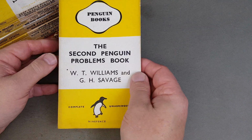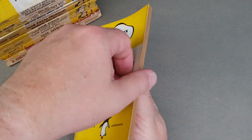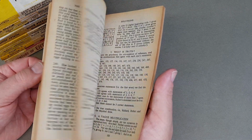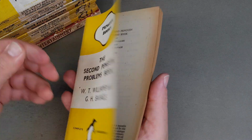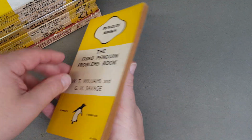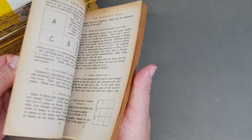Another scarce-ish one, a second Penguin Problems, but not as scarce as the crosswords, and this has got a mixture of puzzles in, as you can see, but still late wartime paper rationing. And then post-war, finally we got number 540, so the war is now behind us, but still things aren't back to the way they were.